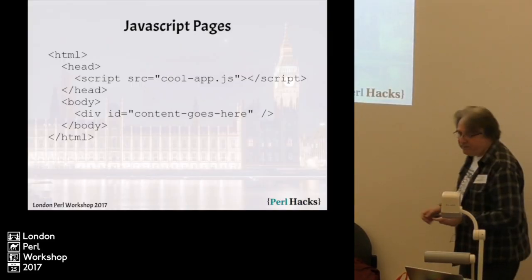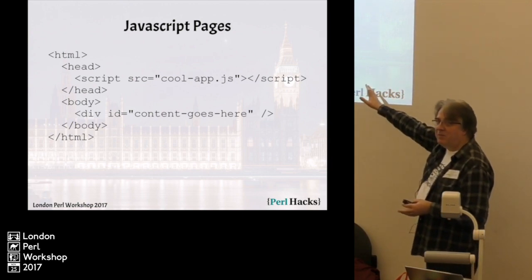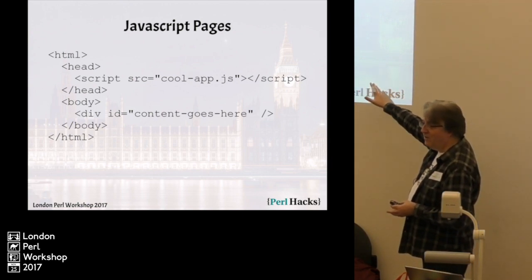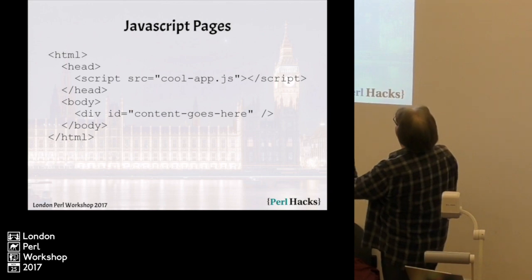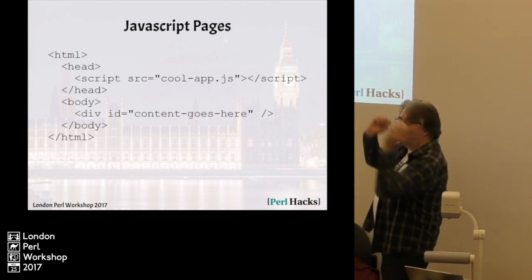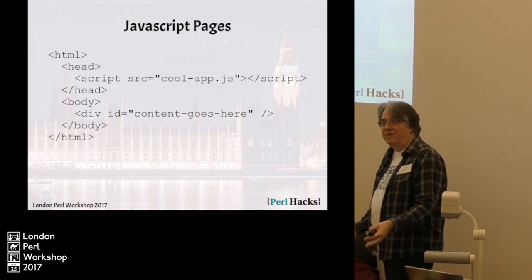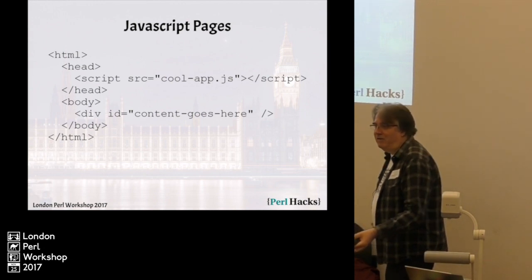JavaScript. This is a silly example, but people might write websites that look like this. It's called JavaScript app. And here's an idea of where the content goes. And when it loads, this fires up and slurges all the lovely content into this div. You've seen sites that look like that, right? It's not just me.